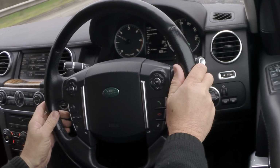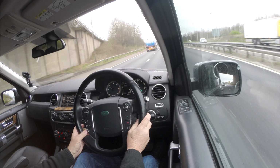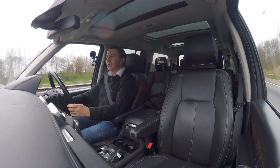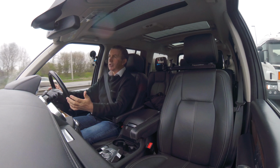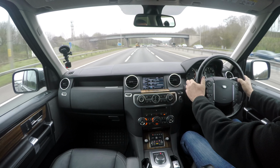70 an hour, 1600 revs, barely doing more than ticking over. Very, very windy today in the UK, not very nice weather. As you can see, this is not being affected by the wind, it's just lovely to drive.